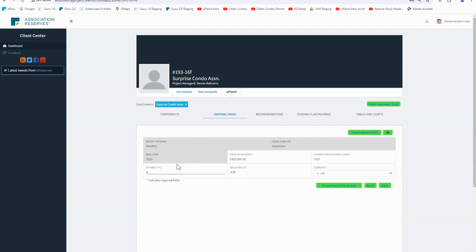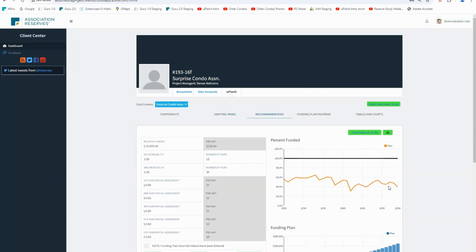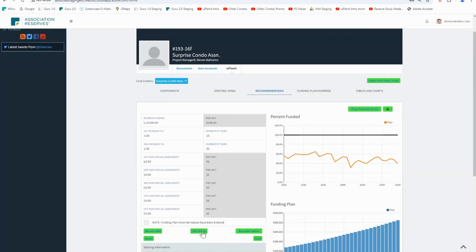I just deleted it. It was 4%. But before we changed it to 4%, we had assumptions that the association was getting 1% interest earning on their money. But we really had a detailed discussion with the board and talked them into doing better because of current rates. So they were actually able to obtain rates at 4%. And so what we're going to do here is take a look at what the reserve funding would have been if they kept that 1% rate and compare that to the reserve funding at 4%. So we're going to run this full solver.